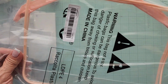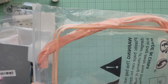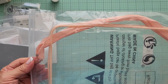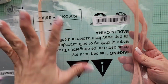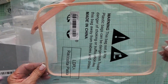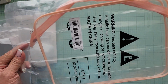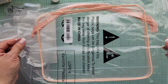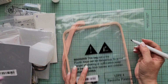Next one is a clear zipper bag. It says it's pink, but that doesn't look pink to me. That looks a bit more orange. But it's ideal for when you're traveling and you want to put all your toiletries, and it needs to be clear so that it passes through TSA inspection. So this one was just $2.15. I don't think that's pink. It's not my camera. It's definitely very orange looking. So let's mark this as number 19.